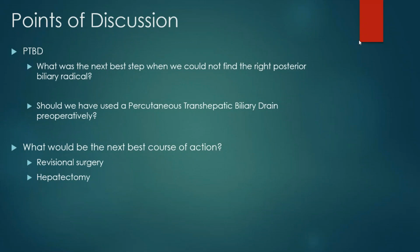In fact, Dr. Jackson, if you remind me, you actually did that in this case and it recurred. Is that correct? Correct. So this gentleman underwent at least 4 PTBD replacements, and every time we would check it, perform a manometry, it would always be a stricture there. So Dr. Beckman, that's where you are. You've done that. Now the patient continues with a stricture in the right posterior sectional duct.